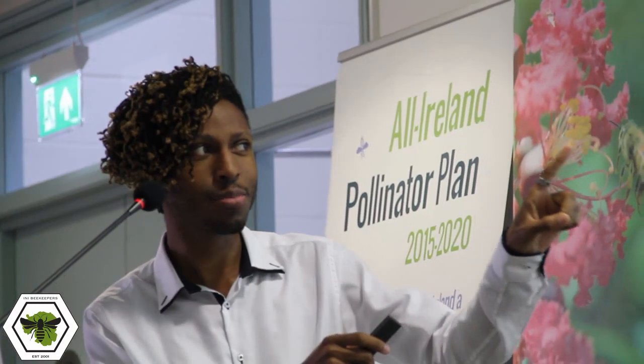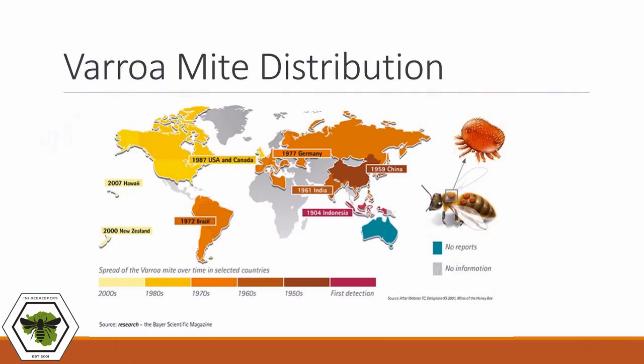We're going to go back to this map, and I want you to notice something. When Varroa moved outside of its native range, this purple area right here, it moved into China and it moved into Russia. Those were the first areas where Varroa was an invasive species. And so those were the first times where people were motivated to study this organism.